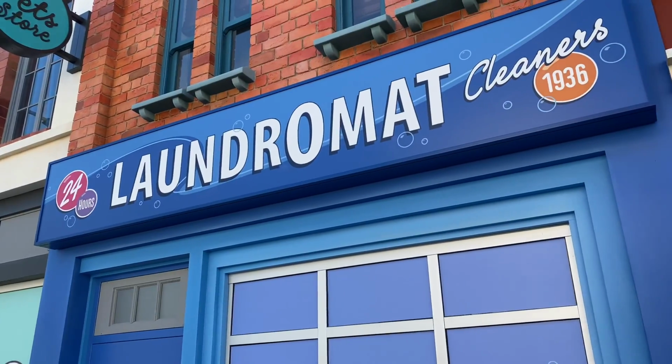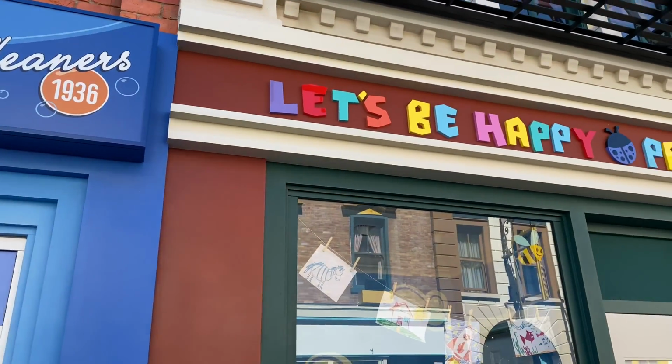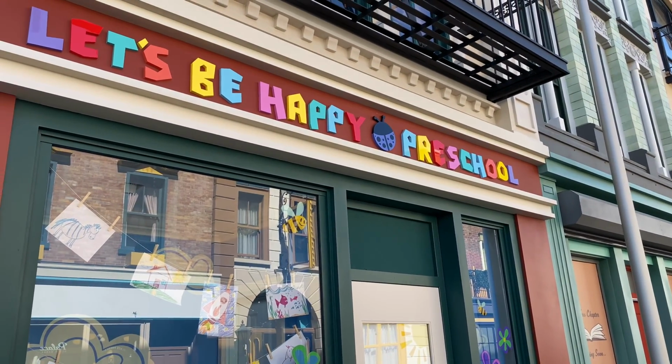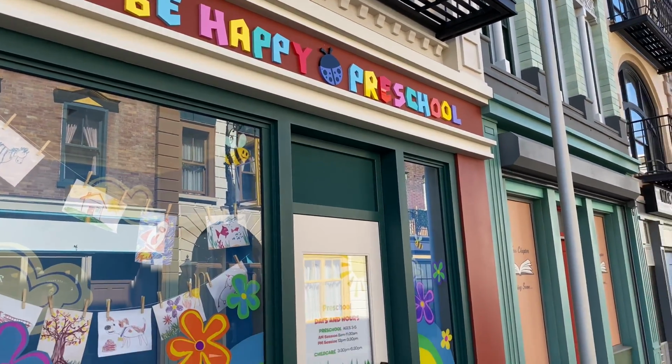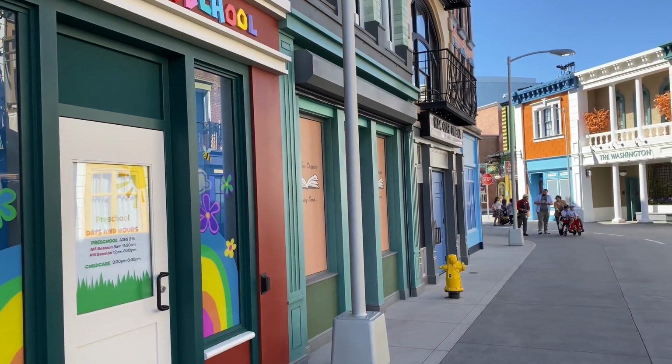I love the storefronts they have, all the little details straight out of the movie. They really did take their time to make sure they replicated as much as they could, especially this little section right here, the preschool. So many little Easter eggs on the facade. It's cool to walk up, look through the windows, and catch those Easter eggs that are all along the front of this beautiful facade.